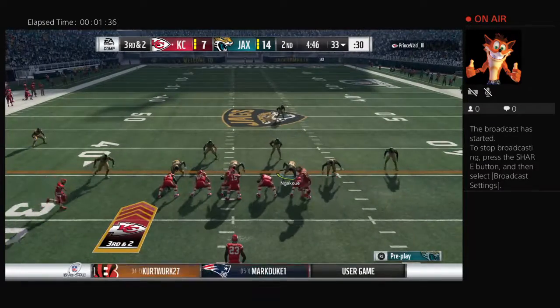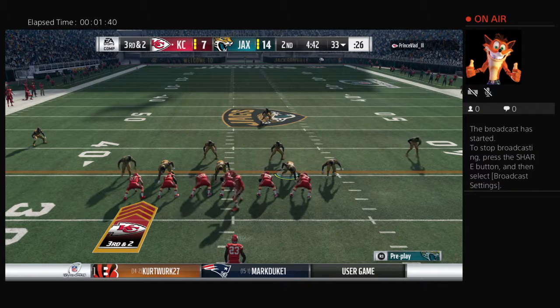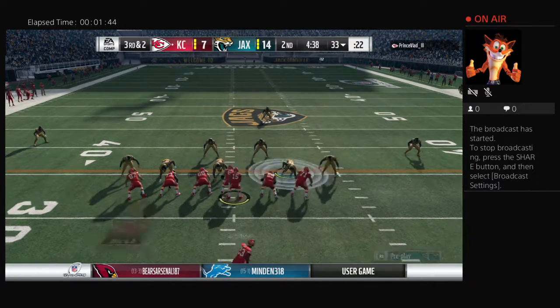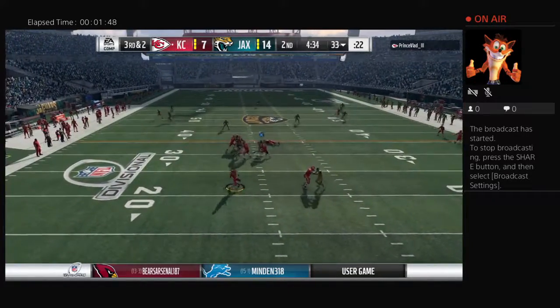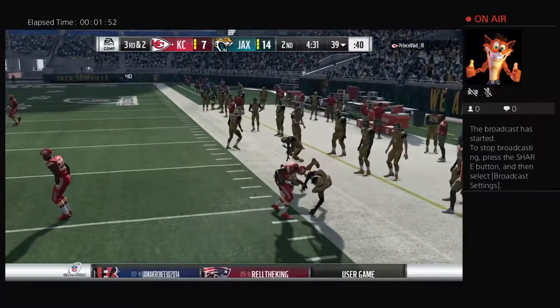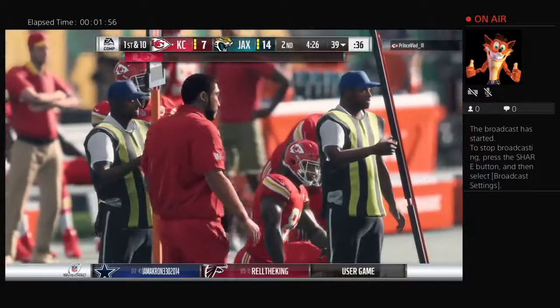Now Mahomes, and Thomas has it. It goes as a gain of 6, and it's a first down.